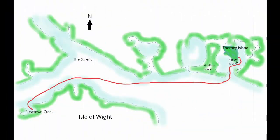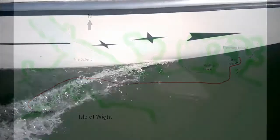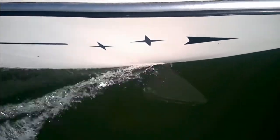After a few idyllic days on the Isle of Wight, we headed another 20 nautical miles eastward, up a flat calm Solent to our next destination, Pilsey Island, which is located within the confines of the Chichester Harbour Conservation Area.